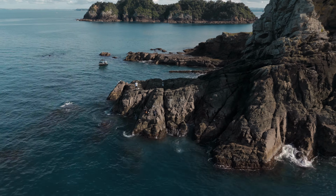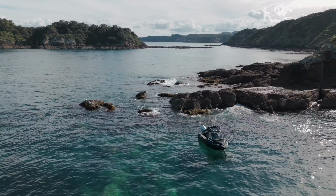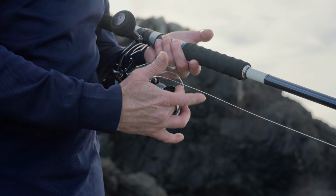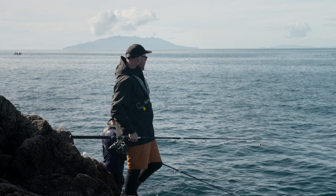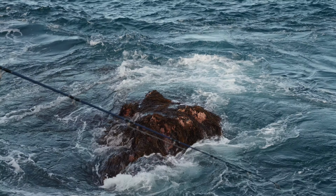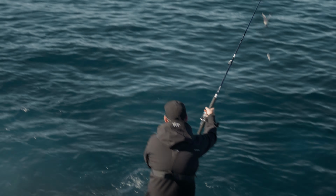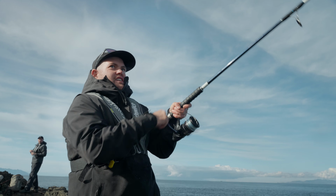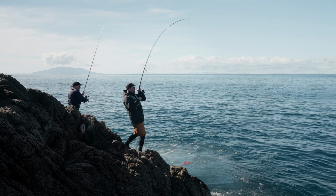Made a move to a new spot, a bit of deeper water. I think as that sun tucks down behind the hill there, we might get into a few better fish. It definitely hasn't been as fast as we predicted after the sort of swell we had over the last few days. Keep plugging away and hopefully get into a better one. Get him? Oh, doubles!